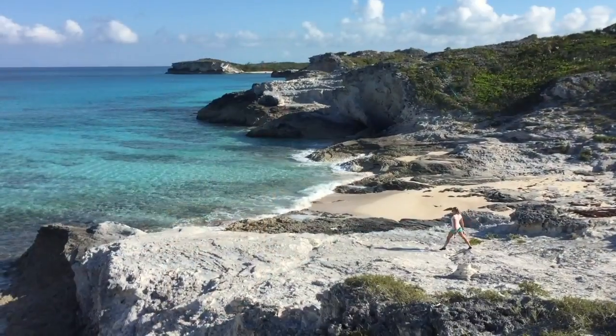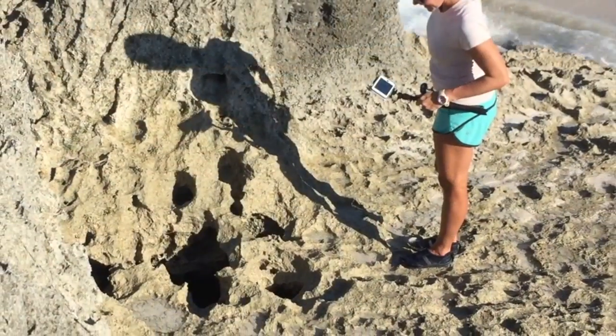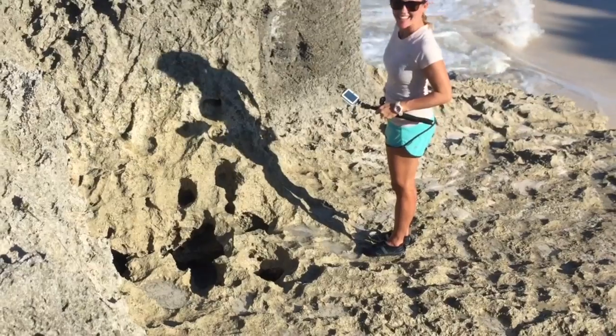So I've been hiking along this island for about an hour, and there's all these little incredible coves like the ones behind me. Some with sand, some good swimming spots. Lots of incredible rock formations, beautiful water. Just trying to find the right one to jump in for a swim. I was so excited when I found a blowhole in the rocks, but since the ocean is so calm today, it was more of a gurgle hole.